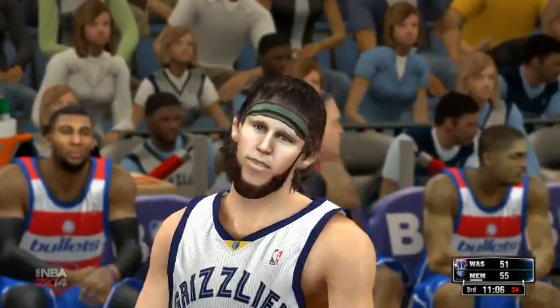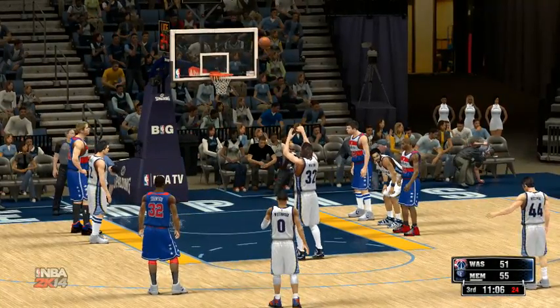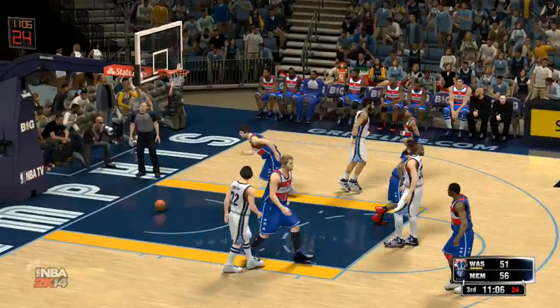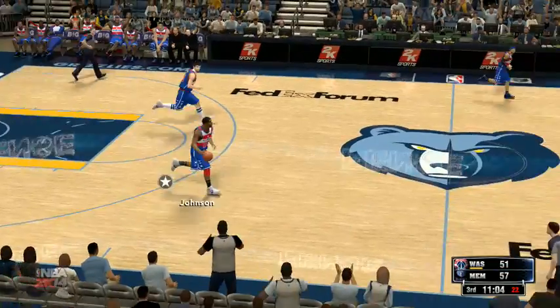For Memphis, they haven't made a mistake at the line yet. 10 of 10. That free throw good from Walton. So Walton nails both of them. And a minute played as the second half gets going.